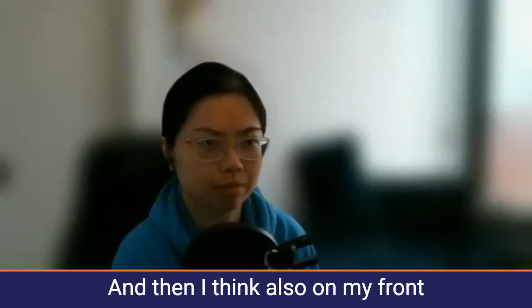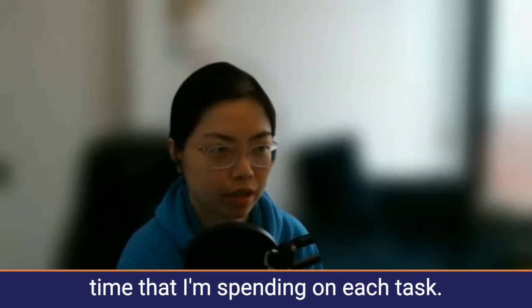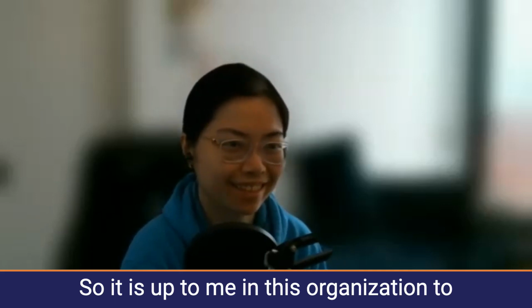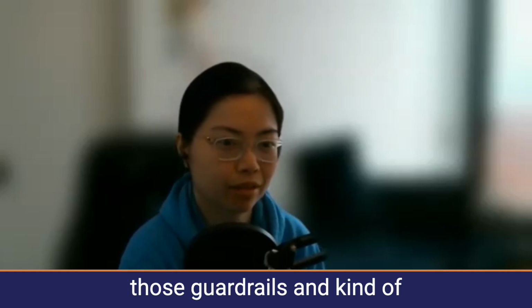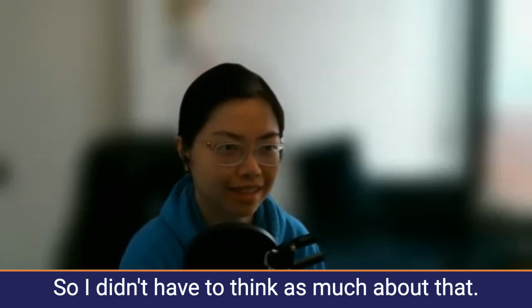And then I think also on my front, being proactive about the ratio of time that I'm spending on each task. So it is up to me in this organization to look at how much time I'm spending. And then I think at a larger org, those guardrails and support rails were already in place, so I didn't have to think as much about that.